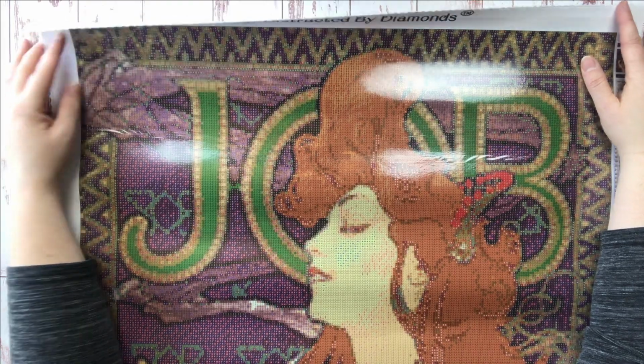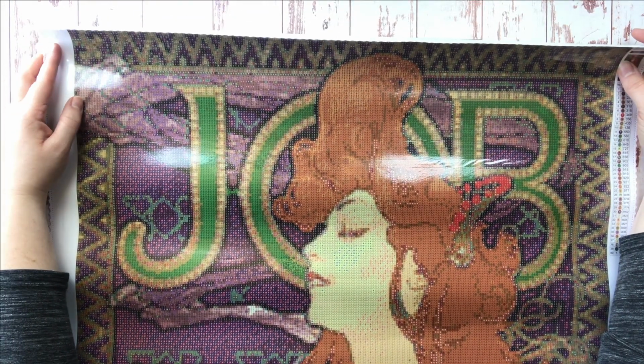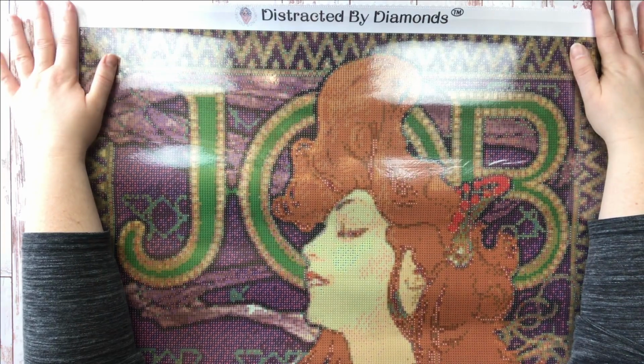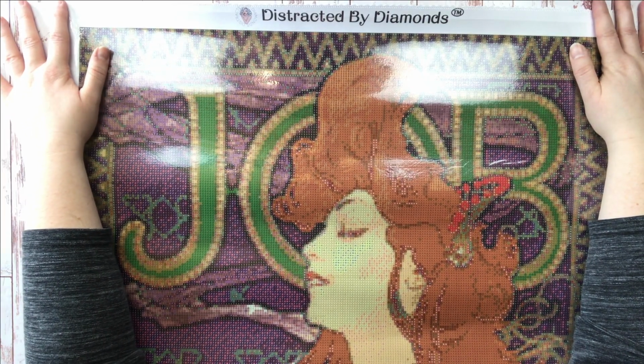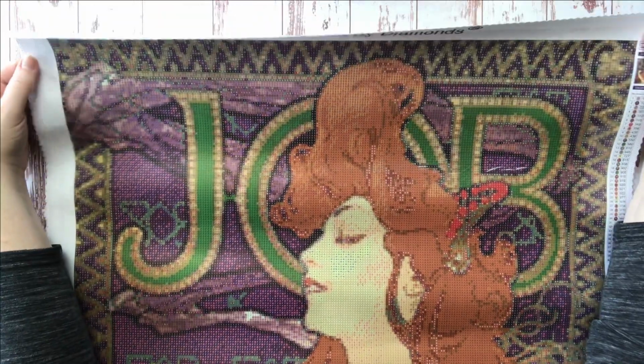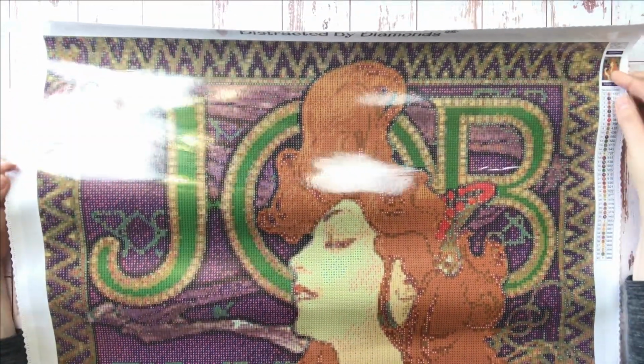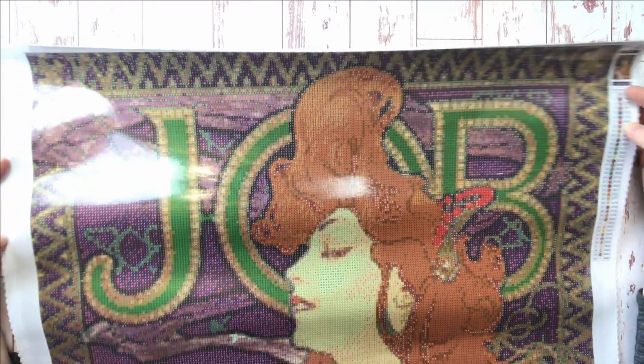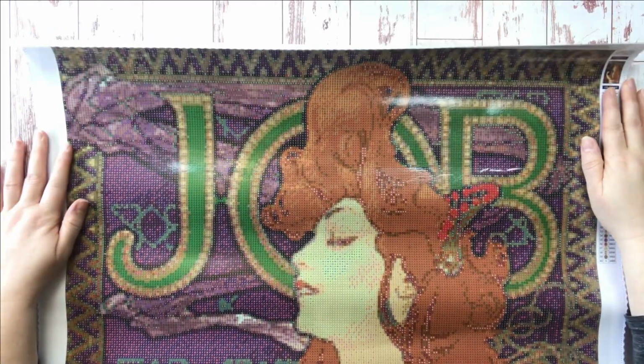So as you guys know, Art Nouveau is probably my favorite art style. Pre-Raphaelite and Art Nouveau, you know, they're a little Eurocentric. That's the problem with them that I can see, but just the style of the portraiture and the outlining and the hair, I just love. So look at her beautiful hair.